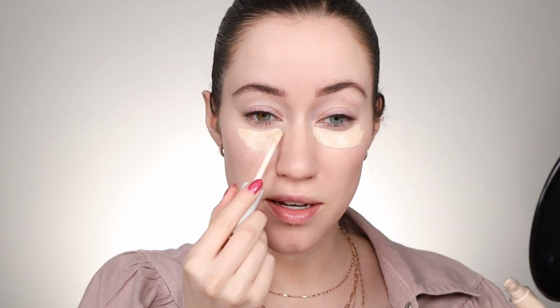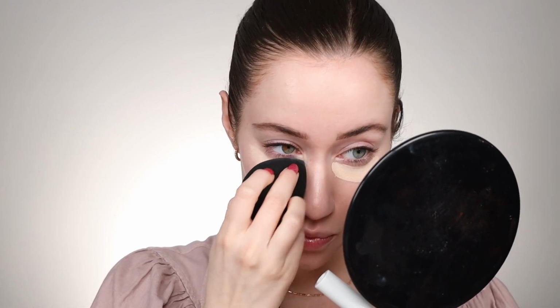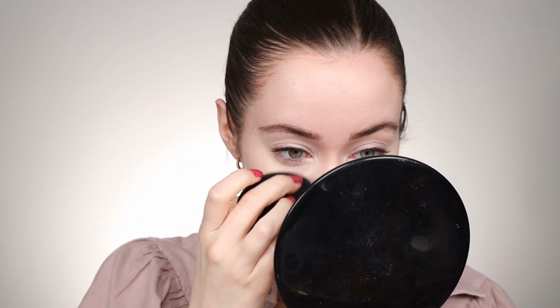I'm gonna focus this on my under eye area. I don't know if that was too much or not. Maybe it was. And I'm gonna take the sponge that they sent with it and I'm gonna just blend this out. Ooh, the coverage is there. I'm gonna take what's left and apply it to the eyelid. Oh my gosh, well that actually looks really nice under the eyes.